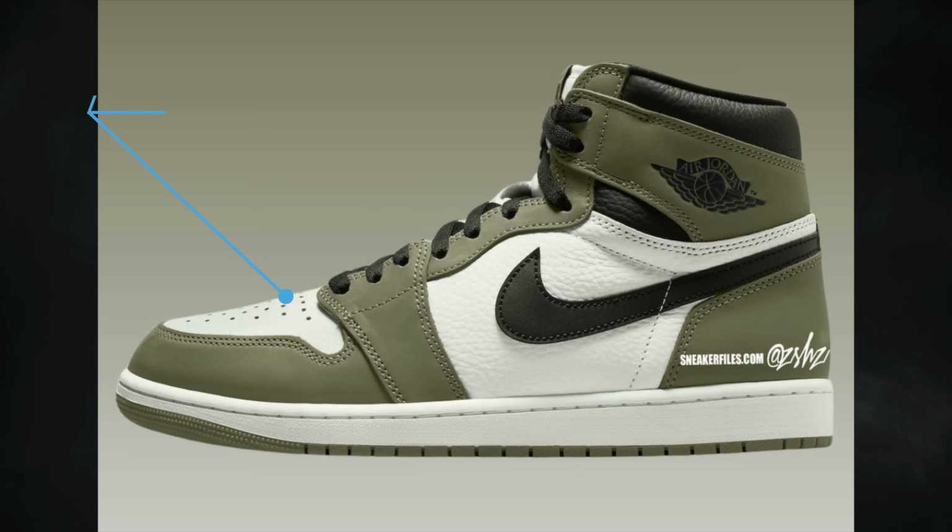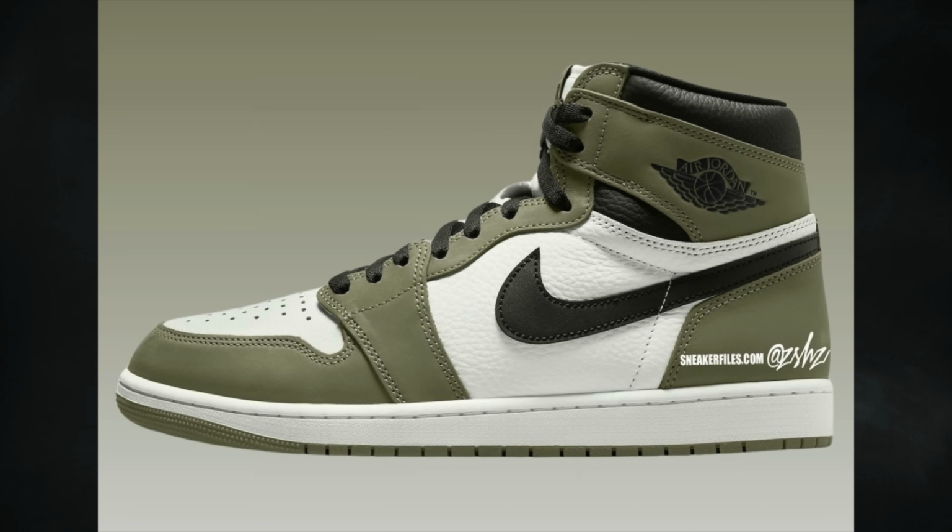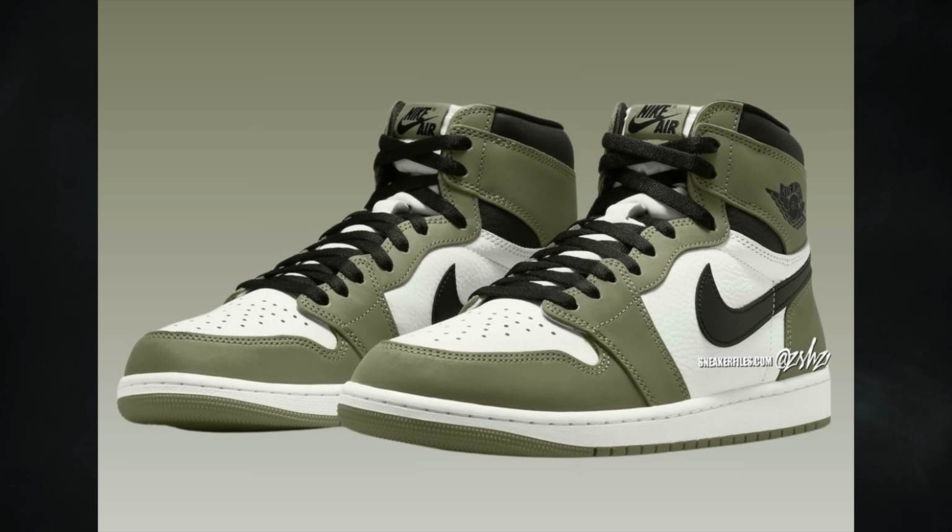The next pair that is no longer releasing this holiday season and appears to be scrapped altogether is the Air Jordan 1 High OG Olive. This pair features a medium olive, black, and summit white color combination, and this is an accurate mock-up of what was supposed to release.